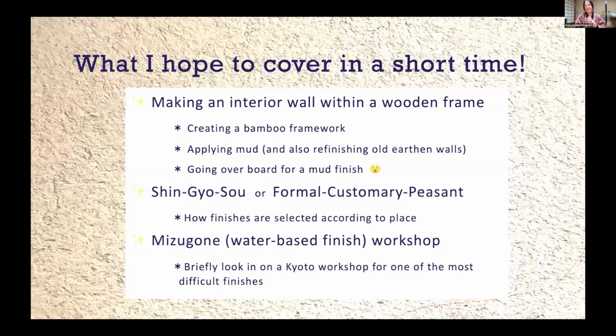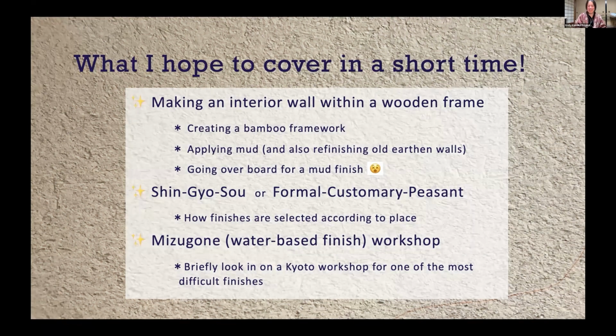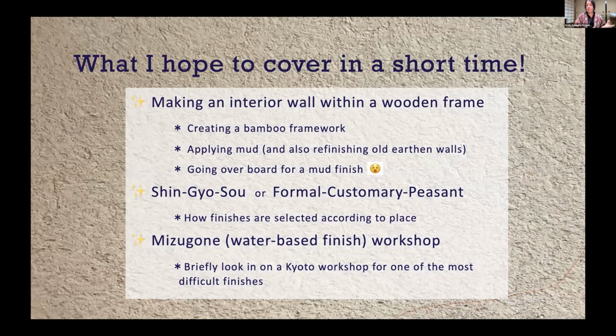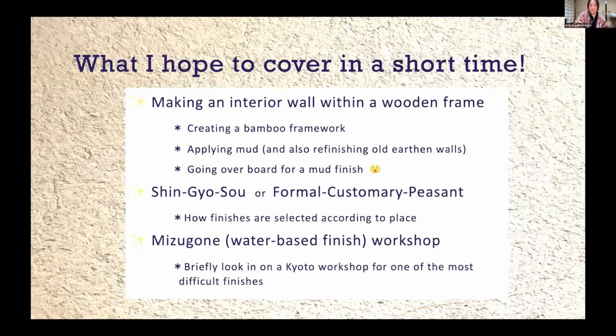And then at the end, I would like to show you some videos that are not going to be in the right orientation. Sadly, I tried to fiddle with it, but it didn't work out. But I want to show you a workshop that happens in Kyoto. Professionals take workshops and practice before they take any skill onto a job site, so I wanted to give you a look into that. And let me find my little arrows.